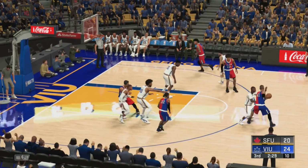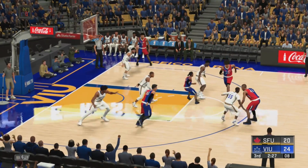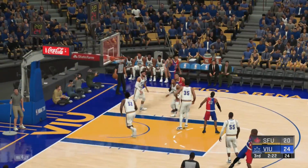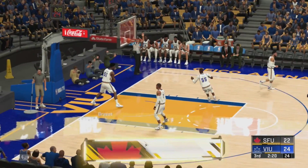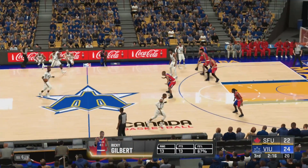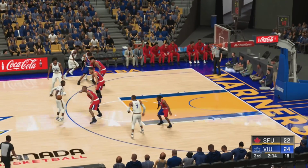Gilbert, guarded by Wright. Here's Gilbert. That's the sixth make from the field. He's taken nine shots and missed but three. And if you're the guy who has to guard him, it is never going to be an easy night for you.